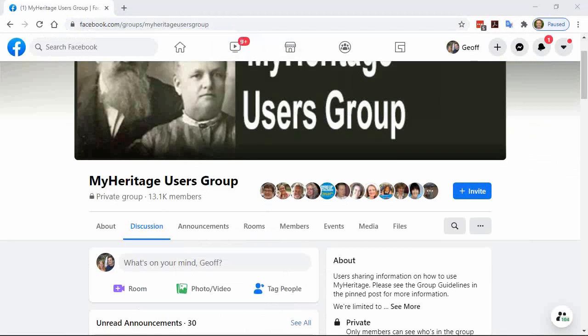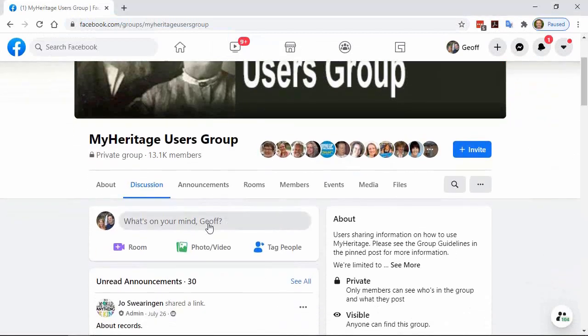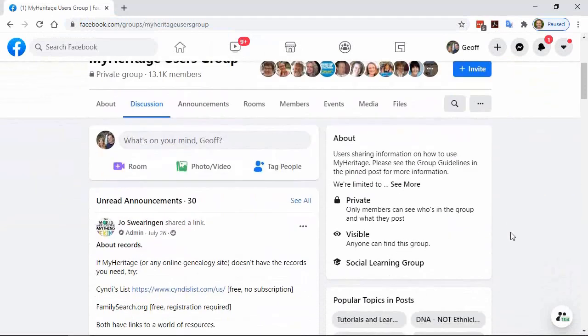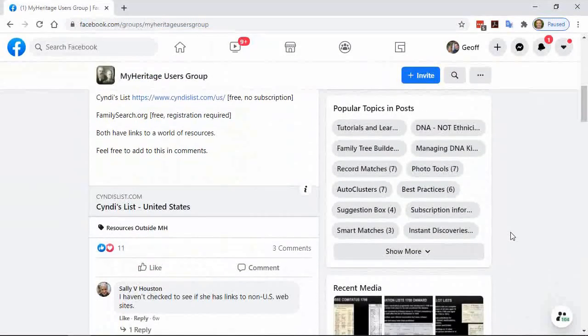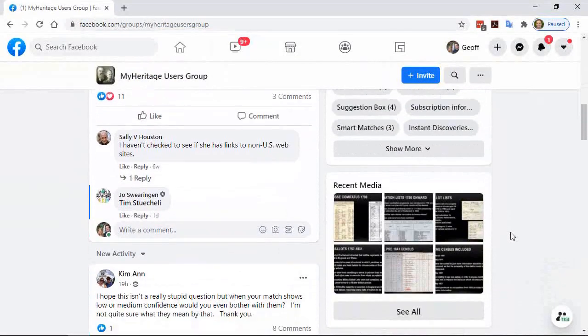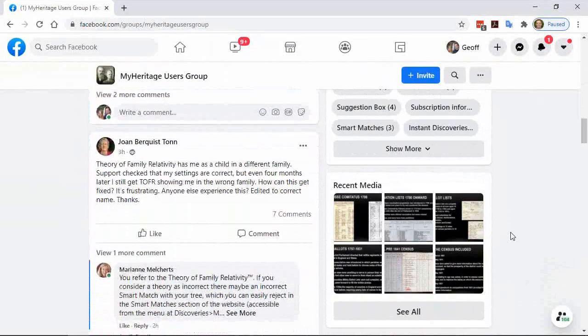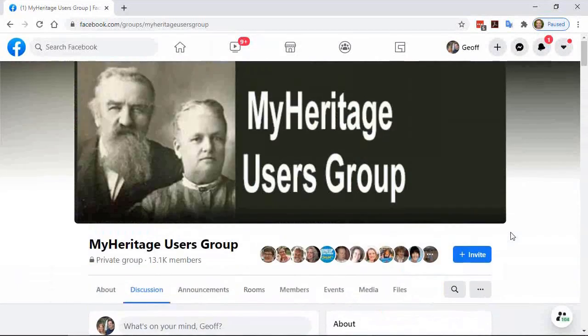Okay, it's there now. So this is the MyHeritage user group over on Facebook. This is where you'll go and type in your question. There are more than 13,000 other members there, and this is a private group. This is where you can go and ask questions about using MyHeritage. And look at this, you get all kinds of great answers. So check that out. You just join the group. It's free, of course.